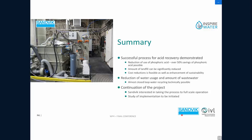because there is a question about the lifetime decrease that is due to the exposure of the membranes to acids. Do you have some data on this? Can you answer this question, Andreas? Lifetime of the filters. Yes, of the filters, or the membrane filters also. Let's see if Fredrik could assist me in this one.